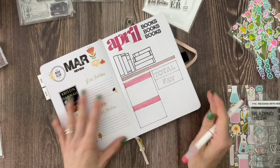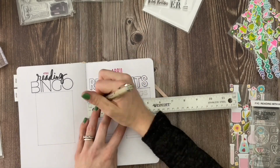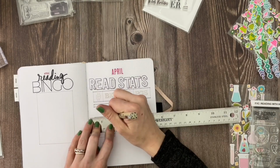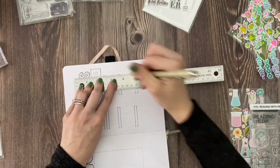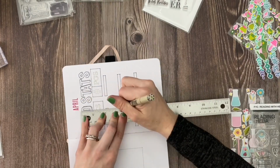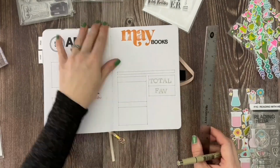Once I have my books stamped out on the bookshelf there, the next thing I need to do is go ahead and trace over all of my lines for the different spaces I have throughout these pages. On the front there, I had a bookshelf, and then I have a column of boxes where there are two areas for a title and then areas to fill stuff in.